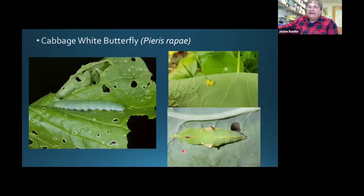And this is the larvae form. And then here's the little chrysalis that you might see on the underside of a cabbage leaf or a broccoli leaf. And there are the eggs. So just showing the different stages of the cabbage white butterfly.